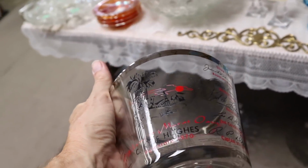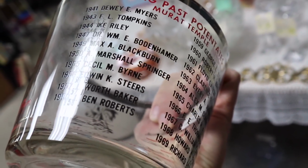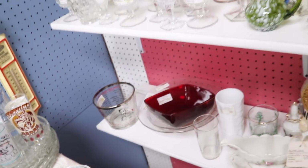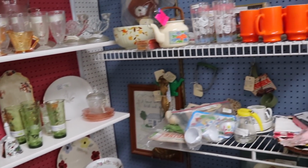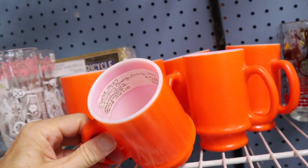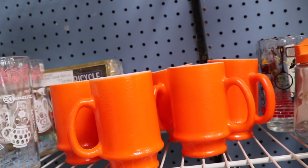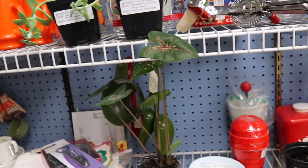Let's see. Welcome to the Murat Oasis. Oh yes, this is going to be for one of the fraternal organizations. There's the ruby red. Some more fantastic orange. At least they've got cool orange stuff. These orange peel mugs are $7 each. These are right from about 1970. American made, not sure which company. I thought Federal, but it doesn't have the F stamp that I would have expected.